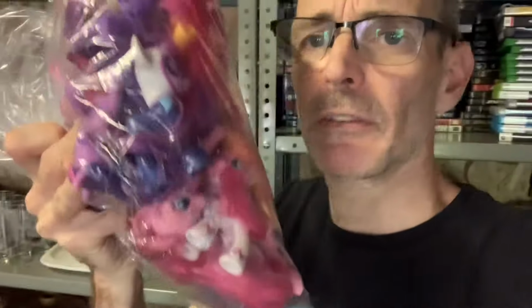Next, same box of toys. There were a whole bunch of these small My Little Ponies. They are sort of, I think they're 3-inch average.